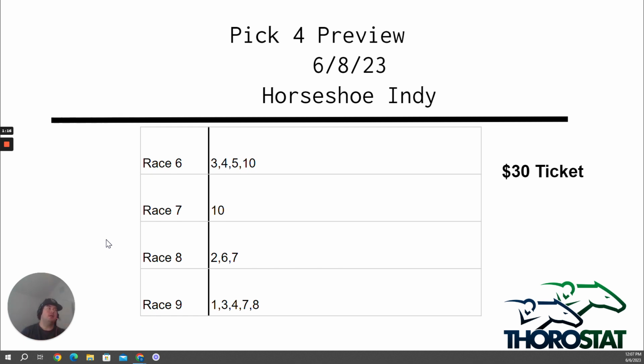You get our $30 ticket amount by multiplying the number of horses that we have times 50 cents. That will get you our ticket cost. It's only a $30 ticket because I do have a single in race 7. But if you were to play one horse in each one of these races, it would be a 50-cent ticket: 1 times 1 times 1 times 1 times 50 cents is 50 cents. We've got 4 horses, by 1 horse, by 3 horses, by 5 horses.